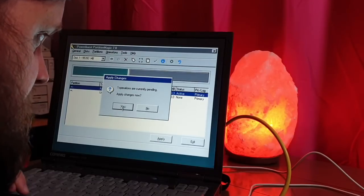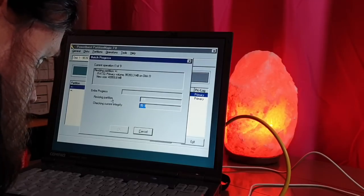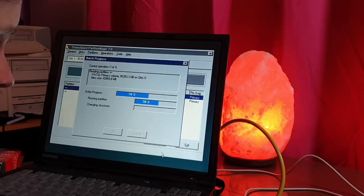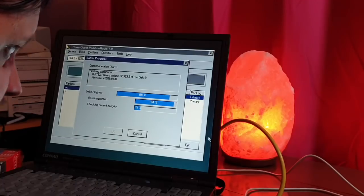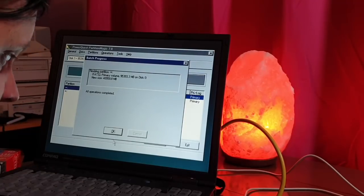One operation is currently pending. Apply changes now. Yep. So that's going to set and resize the partition. And it literally is taking no time at all. Although this could probably be the kind of operation that could look like it's going to complete very quickly, and actually is going to take half a year to do the last 0.5% or something. All operations are completed. Nice.